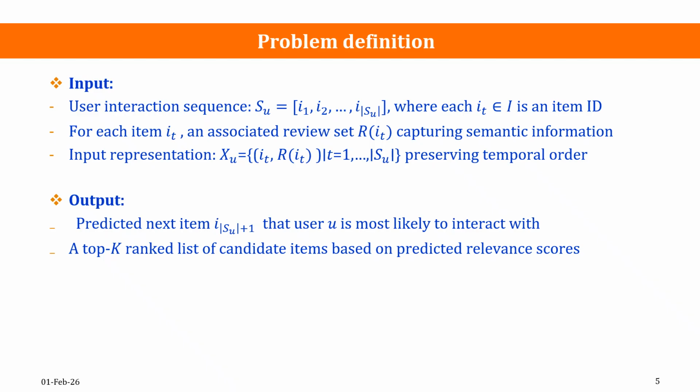Unlike ID-only approaches, our input not only includes item identifiers, but also semantic information from textual reviews. For each item i_t, we associate a review set R_{i_t}, which contains user-generated reviews describing item characteristics and user experiences. Therefore, the input for user u is represented as an ordered sequence of item, review pairs, preserving temporal dependencies. The goal is to predict the next item i_{|S_u|+1} that the user is most likely to interact with, and to rank candidate items to produce a top-K recommendation list based on predicted relevance scores.